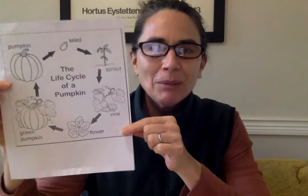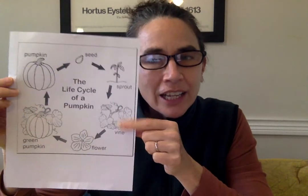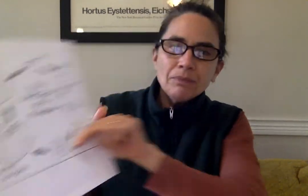So you can sing that song in different ways, faster and slower, quiet and louder. It's a fun song to sing, and it reminds you of the life cycle of the pumpkin. So have fun coloring in your pumpkin life cycle and observing your seeds, and maybe even cooking up some seeds if your family decides to do that.